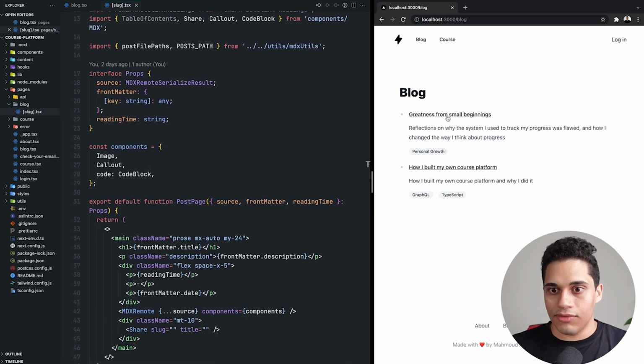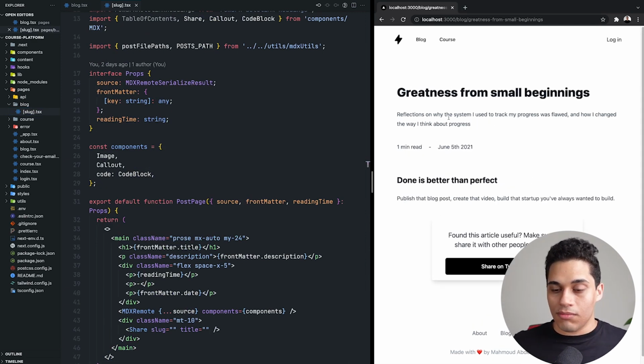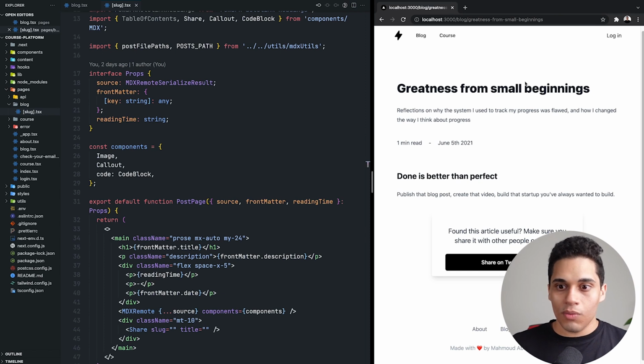And this way we have just a blog. This blog is just public right now, and anyone is able to just view the content and it is built using MDX. So we can embed just React components here if we want.